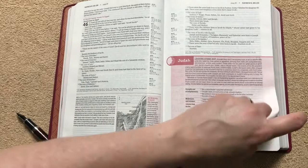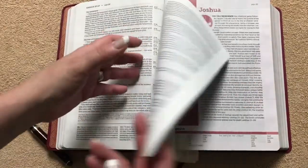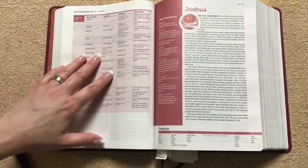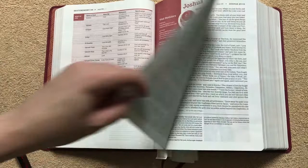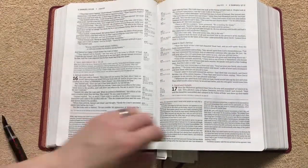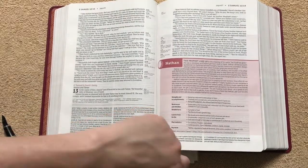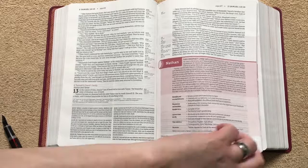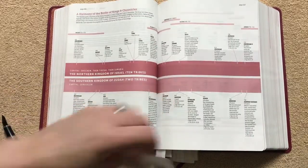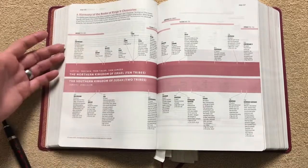So we're going to flip through and see some of these features in here. Again, there's a ton of them, way too many to show. So here we've got a chart on the names of God. So again, over 100 profiles, more than 500 maps and charts. So just tons of stuff in this one. And the thousands of notes in this one were updated. So 30 to 40% new material is in this one versus the old one.